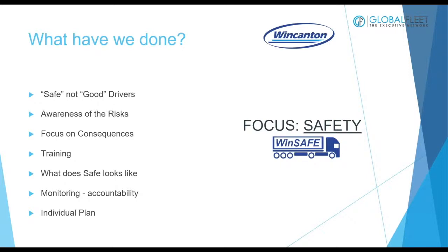But the most important thing that we have done is to focus and make all our conversations about safety. In order for people to change their behaviours, they need to understand the emotional and logical reasons for doing so. Wincanton's #1 priority is safety, and therefore implementing this telematic solution is now not seen as another initiative, but as a way to improve safety. Safety gives us both the logical and emotional reasons. No one wants to lose their lives, and we all want everyone to go home safe.